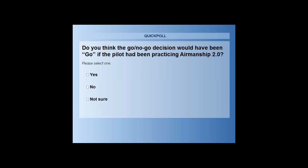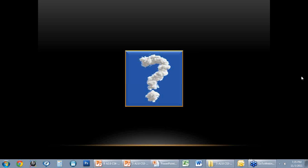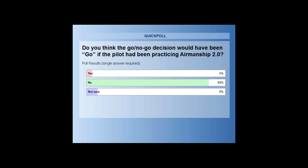Do you think the go, no-go decision would have been go if the pilot had been practicing airmanship 2.0? So he made that decision by himself to go on that flight, given the factors that we've seen, and the second leg especially. Do you think if he'd been practicing airmanship 2.0, he would have done that? Okay, the votes are rolling in. I'll give you a little more time here to vote. A few more people are voting, but not quite everyone yet, so now I'm beginning to believe somebody is asleep. Okay, looks like everybody who's going to vote has voted, so I'll close that question and share it with you. So 4% say yes, and 88% say no, and 8% say not sure.